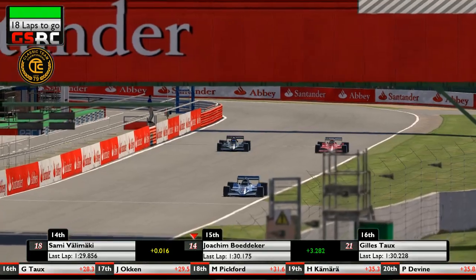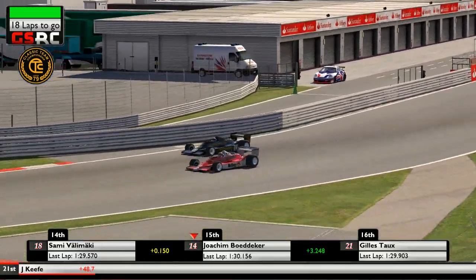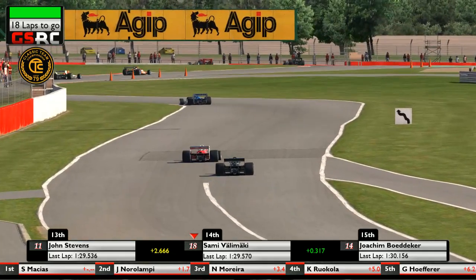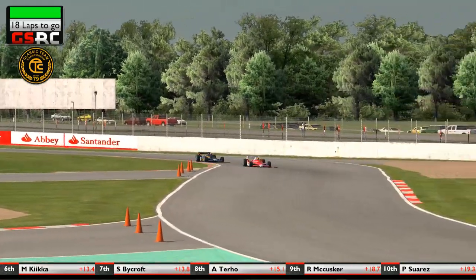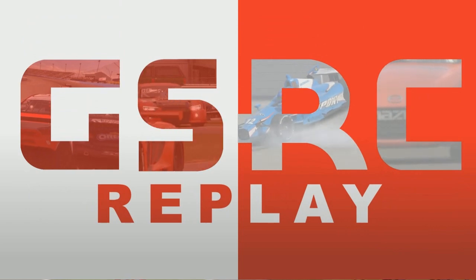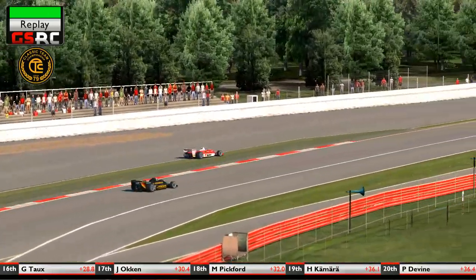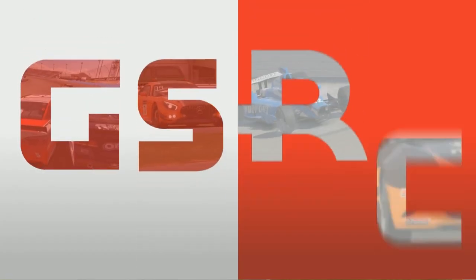Oh, and 15th, how about this side-by-side action as we come up to Kops. It's Bodeker and Valimaki. Valimaki around the outside, a big slide, though, from Bodeker. Both of them sliding off track, returning on, but Bodeker does lose the position. Valimaki up to 14th. Here comes Bodeker fighting back, though. We got a replay from above of this. This was a great job by Joachim to hold on to this as the rear just came out as he turned in. Big puff of smoke as he catches it.